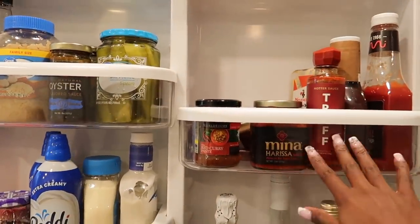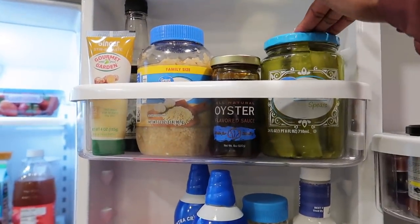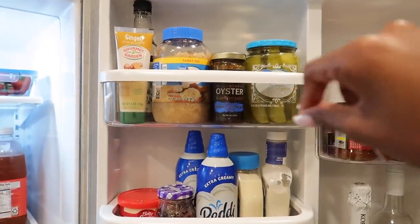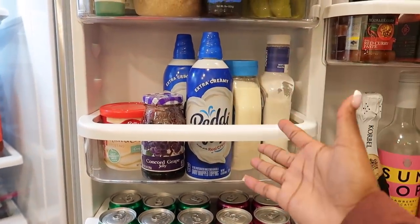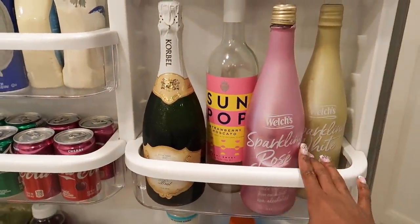So this is the red sauces. Here is more cooking products. These pickles just had to go here. Oyster sauce, soy sauce, ginger, garlic, you know, stuff to put in your dishes. White sauces going on, like whipped cream and then mayo and ranch. Doesn't really go together, but basically kind of like toppings. Wine, and then this is non-alcoholic sparkling wine.